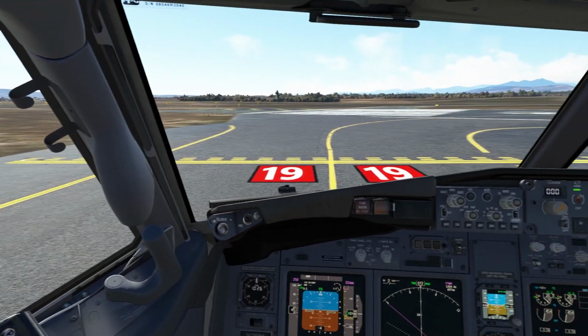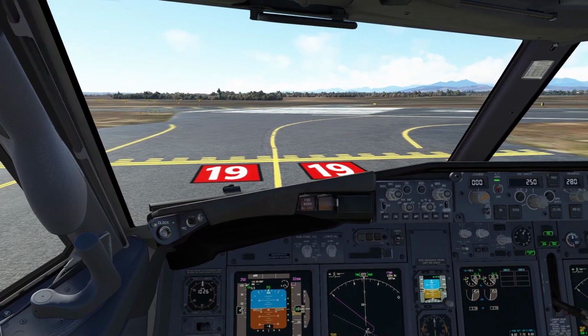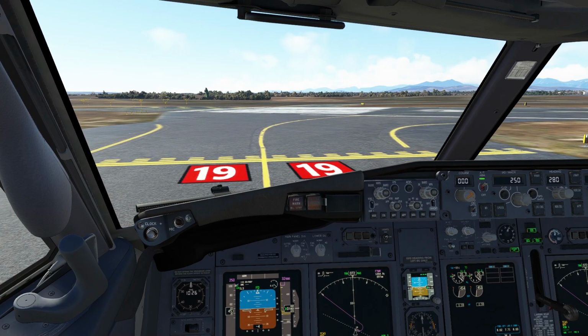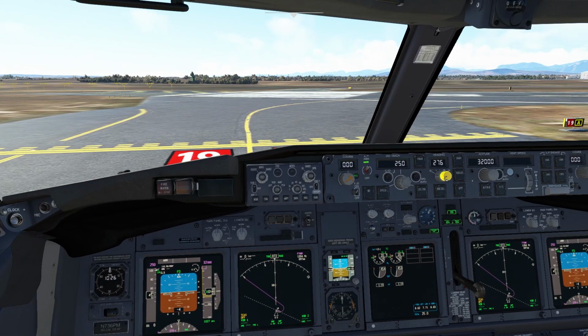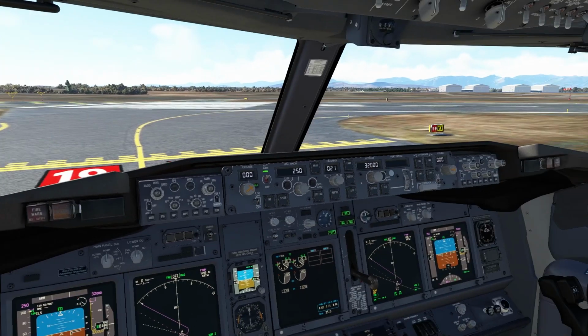Cape Town Tower, generic Zulu Uniform Echo Bravo Bravo is 1 mile northeast, 400 feet with Papa to land. Generic Zulu Uniform Echo Bravo Bravo, Cape Town Tower, altimeter 3 0 decimal 3 0, wind 166 at 22. Fly left downwind runway 19. Runway 19, generic Echo Bravo Bravo. Setting the heading bug to our approach, the direction we need to go.